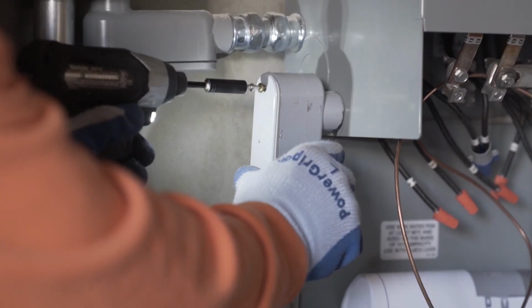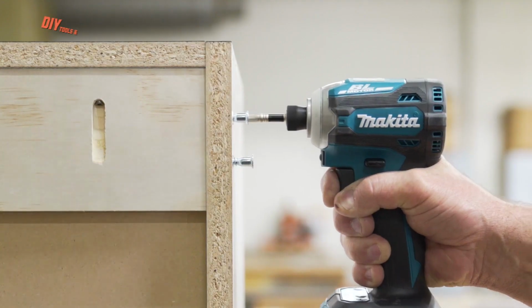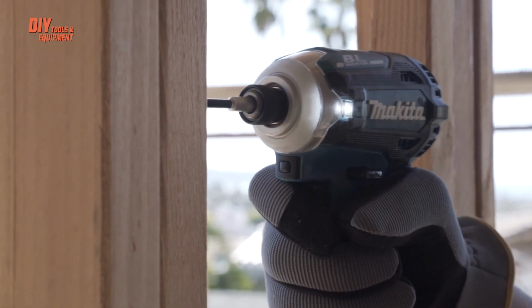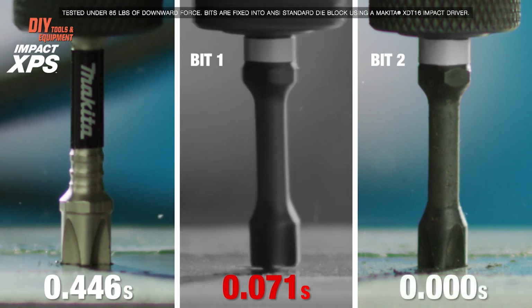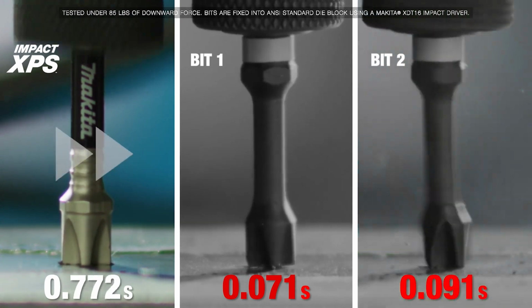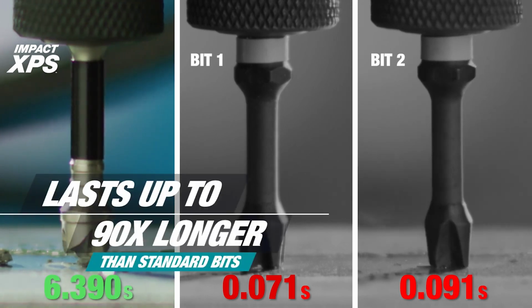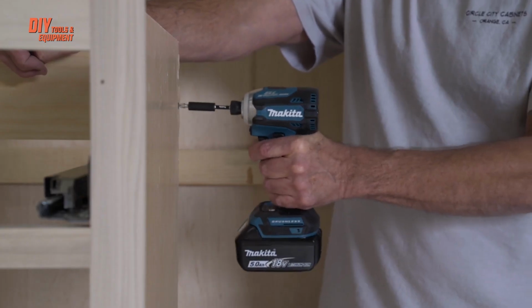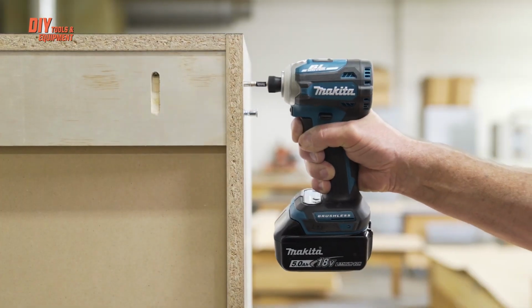The pulsed torsion rings disperse impact energy throughout the torsion zone and away from the bit tip, reducing stress and preventing premature failure. Tested head-to-head with standard bits, the Impact XPS bits outlast competitors significantly, providing longer life and improved performance under tough conditions. With Makita Impact XPS bits, you get superior durability and reliability, keeping your work moving efficiently without constant bit replacements.